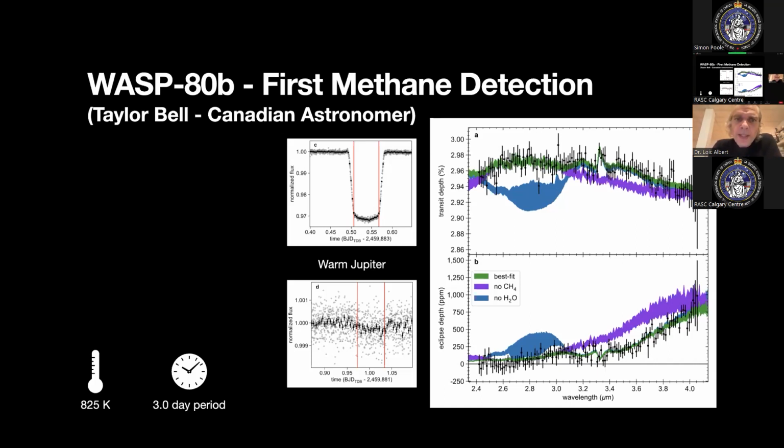On the top left, you have the transit light curve that shows clearly a very deep transit event. And at the bottom, you have an eclipse light curve. So they observed both the transit of the planet in front of the star and the eclipse behind the star, and those two give complementary information. On the right is the retrieved spectrum that they got from those observations, as well as models for the different molecules. And they did the experiment of what the spectrum would look like if we removed water, or if we removed methane from the atmosphere.